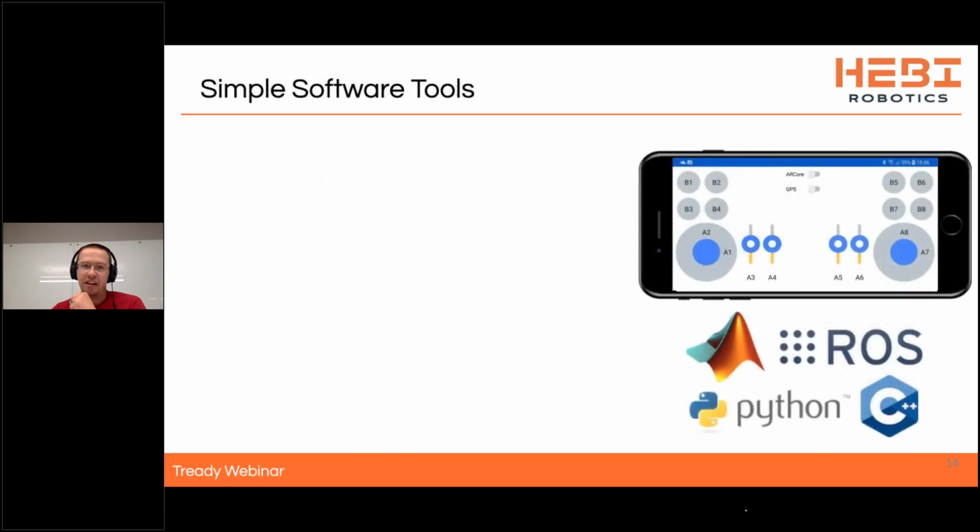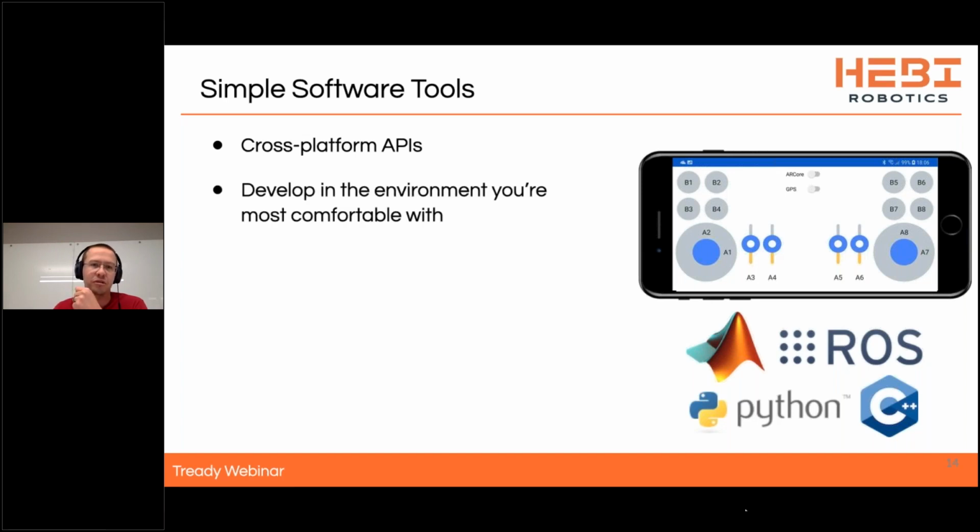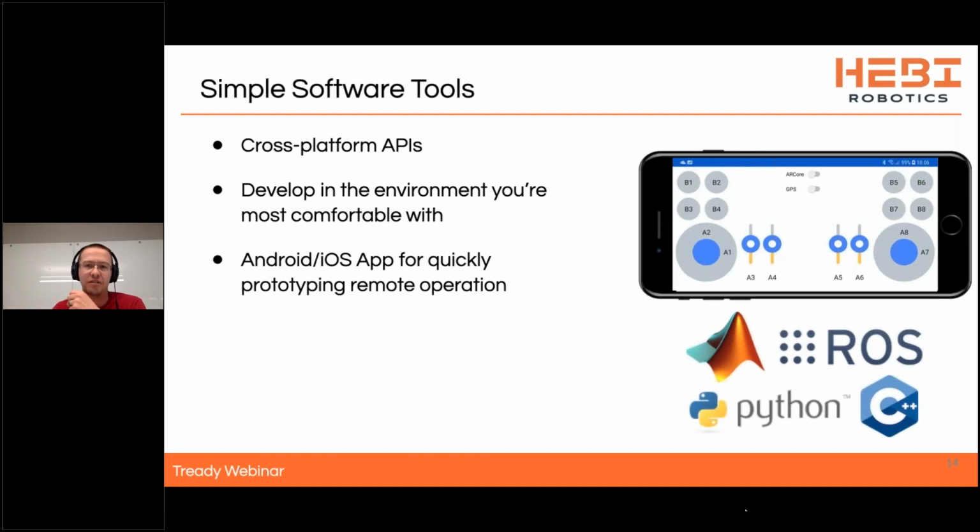And then lastly, the entire system is really made possible because of the software tools. The actuators and the hardware is what people see when we talk about the platform, but just as important is the software tools, things like cross-platform software tools and APIs that let you develop with the environment you're most comfortable with. We have Android and iOS apps that allow quick prototyping for remote operation, mapping functions to buttons and sliders to make a very flexible joystick that you can take out into the field.